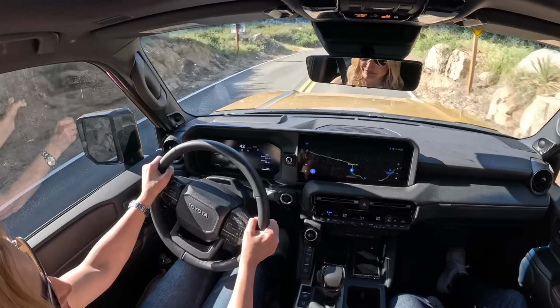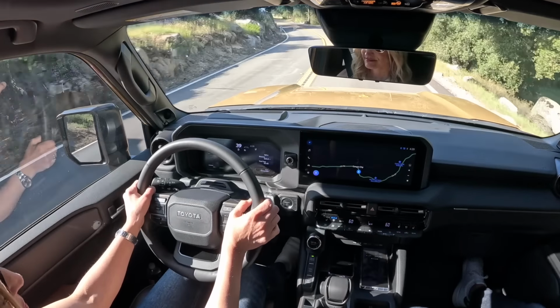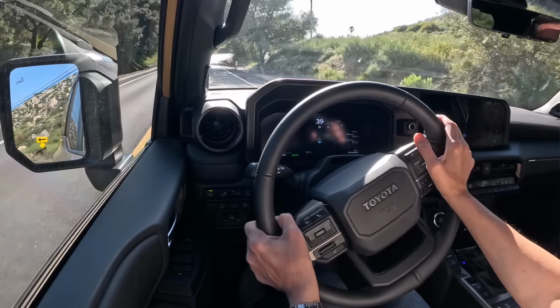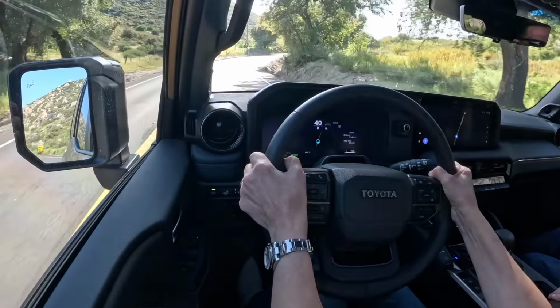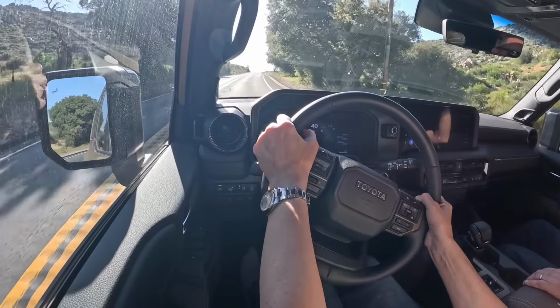Well, we are on this twisty road. I cannot believe how well this handles. The power, I mean, we're going up a hill. The steering isn't too heavy, so this vehicle is really easy to maneuver. I'm really enjoying it. I'm actually a little bit surprised by how well it's handling this twisty road. I'm impressed with the powertrain.